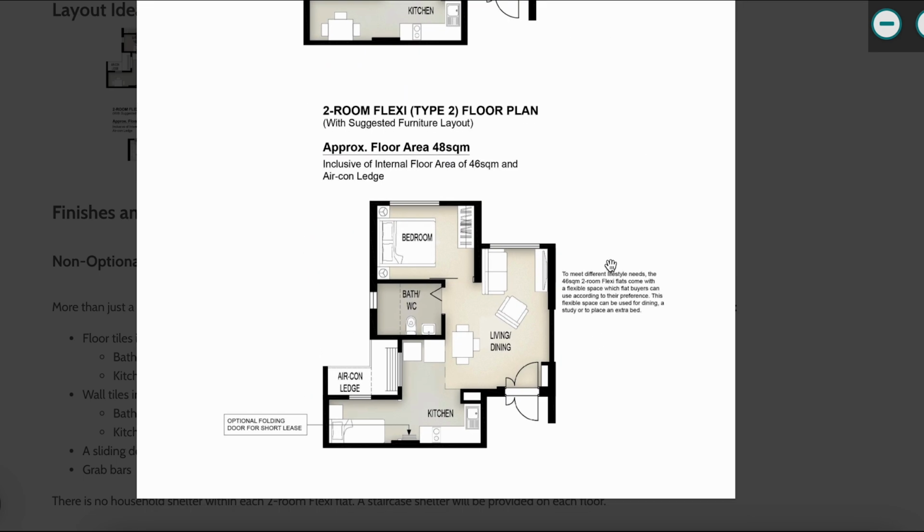The bottom layout is even weirder, right? You see, you can put an optional folding door for short lease, so that you can break off this section and then put in a separate room for your helper or someone living with you to take care of you, which is really weird, right? Sleeping in the kitchen right next to the aircon ledge. I wouldn't even want to do that.